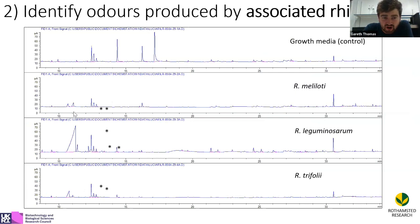Where you can see a triangle on these traces, that is where there's a compound or an odour being produced. At the top one, we've got the growth media, which is just the control. We've got the meliloti, leguminosarum, and the trifolii. Just some of the key things to pick out, these asterisks seem to have moved a bit, but there are a lot of odours being produced by the bacteria which aren't in the control, which is obviously good because it shows the bacteria making them. But there also seem to be differences in the amount of these odours produced by the different species. That was quite interesting. We did several replicates of this, and it was all very consistent.